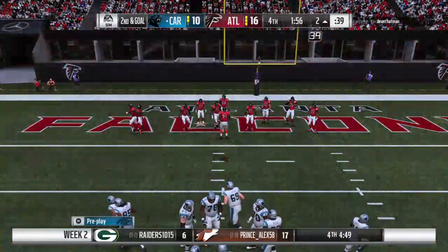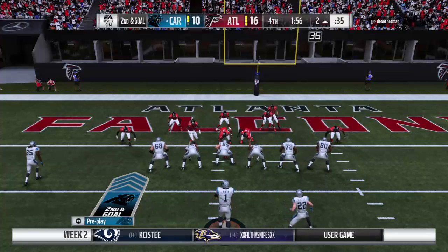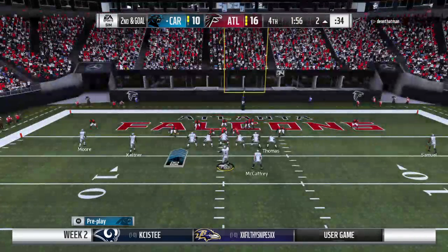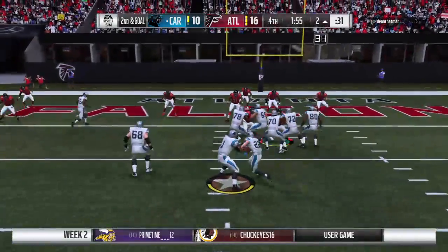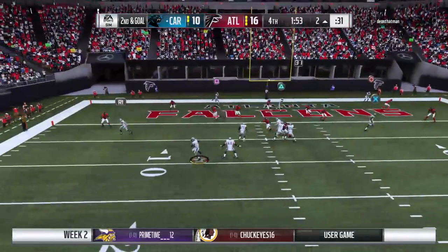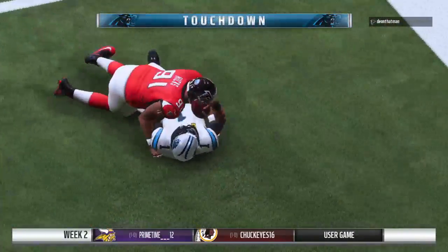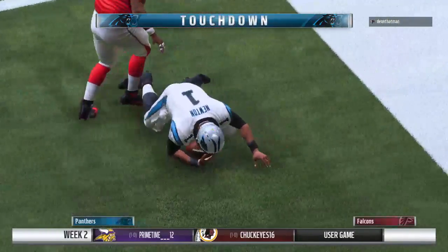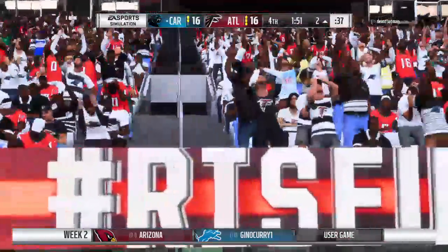Here we go. From the 2 now, 2nd and goal. He's back to throw. On the move to his left. Touchdown, Carolina. Now they can boot it through on the always important extra point, and then their defense has to hold up their end of the bargain.